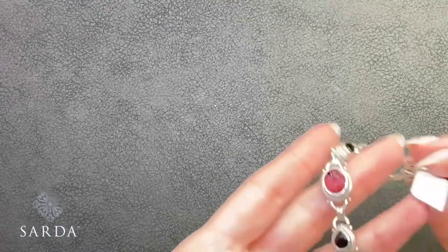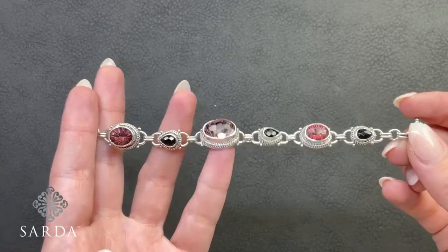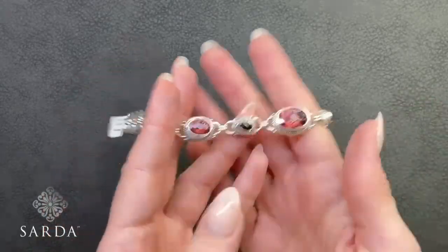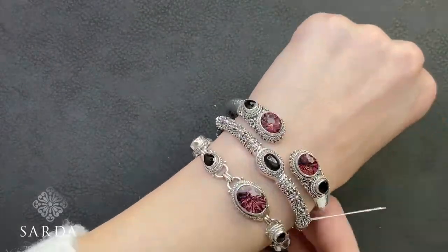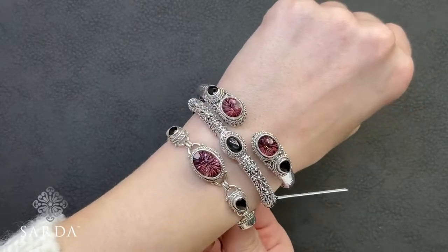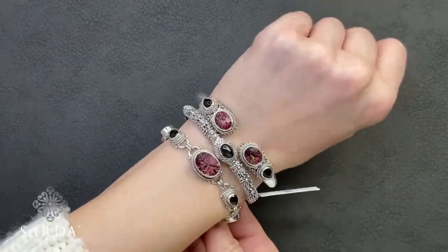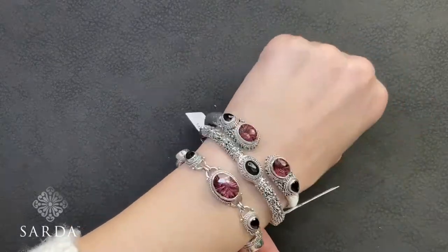And then we've got bracelet number three. This has got the Hayward's black spinel. This has the toggle closure. And I'm going to put that over here. Look at that. It looks so pretty. Yeah, this is a really great stack.